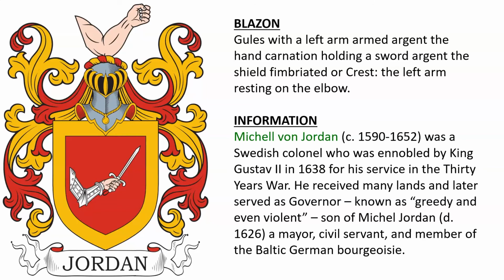And then we have, this was the arms of Michael von Jordan, born around the year 1590, a Swedish colonel who was ennobled in the year 1638 for his merit rendered and displayed during the 30 Years' War. He also received a lot of lands and later became governor. And he was the son of Michael Jordan, who died in 1626, a mayor, civil servant, and member of the Baltic German bourgeoisie.